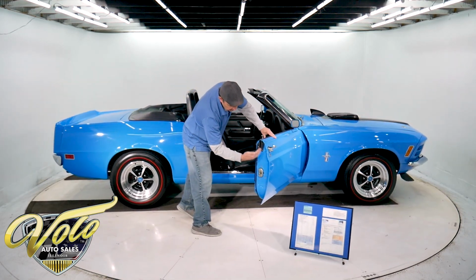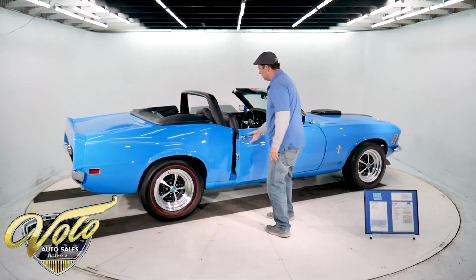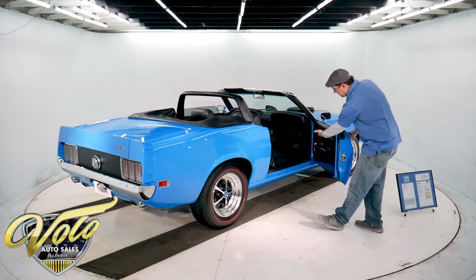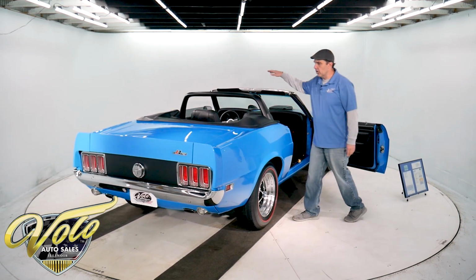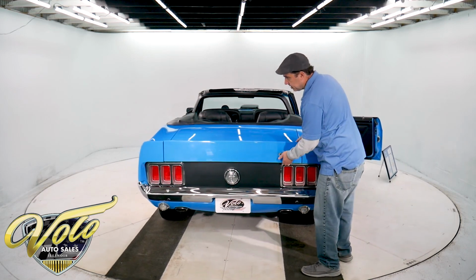The jambs are painted as slick as the car. Perfectly clean metal, new latches. Listen how they close. Shuts like a new car. Again, beautiful. Look at the sill plates are shiny. Black convertible top, has the 2-piece glass window. I just threw this boot on. It's not snapped on all the way.